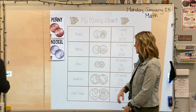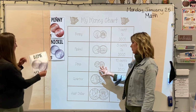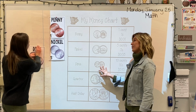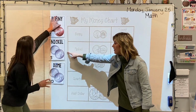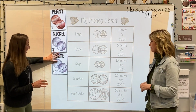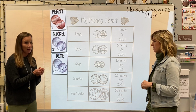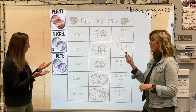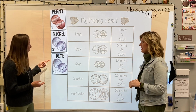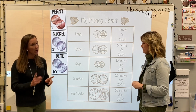The next coin is a dime, which is a small silver one worth 10 cents. Even though it's smaller than the nickel, it's worth more. It's worth more cents. The dime is actually the smallest coin that we have, if you were holding it in your hand. It's even smaller than a penny. Yet it's worth more than the nickel and the penny. So we will keep practicing, don't worry.